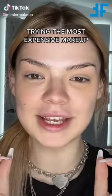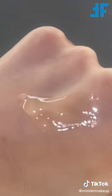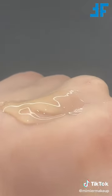Get ready with me using the most expensive makeup I could find in Sephora. We all know that makeup in general is pretty expensive, but I just wanted to see if the most expensive makeup in Sephora is worth it. The first thing we're trying is the Guerlain primer. I'm gonna try to show you how it looks. So it has little gold flakes. I mean, it feels nice, but nothing special.